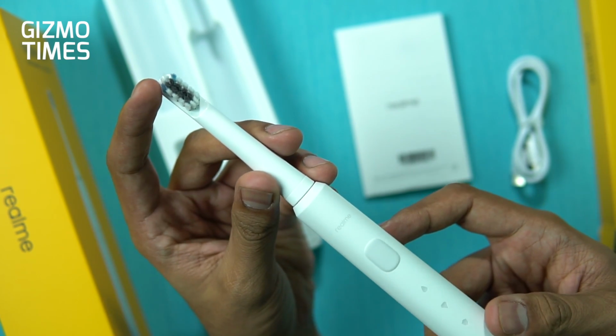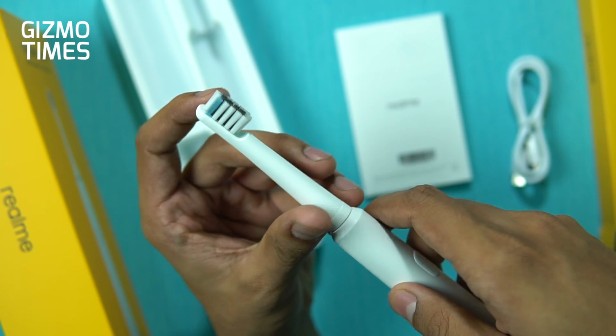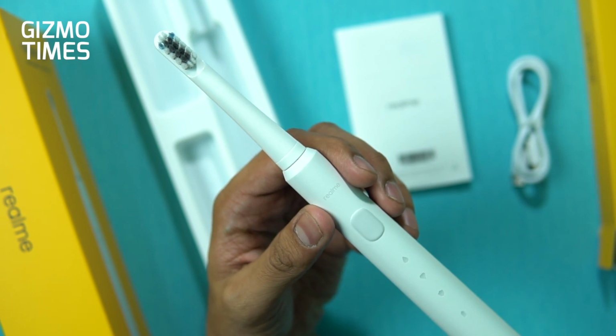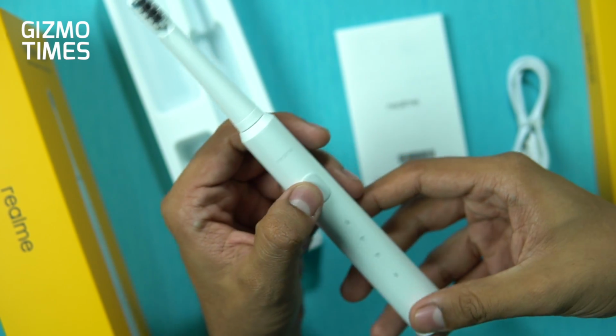Now, about the bristles here, these come with a thickness of 0.15 mm, that's the diameter, and these blue bristles are the indicators for the replacement of the brush heads. And Realme says that they would be offering the brush head replacement on the online stores wherever they are selling the toothbrush. And now these come with a light indicator.